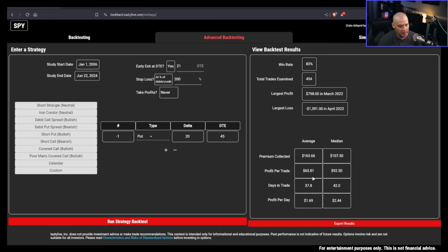Now, the profit per trade is actually about the same. $63. It's actually a little higher with the stop loss, but it's close enough. We'll say it's about the same. But that win percentage, the fact that we win 11% less of our trades with that stop loss. Overall, that's going to be a drastic reduction in profit.